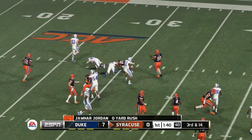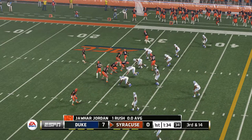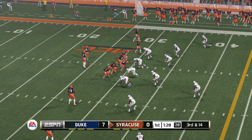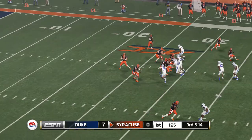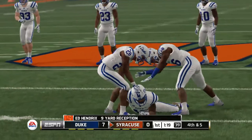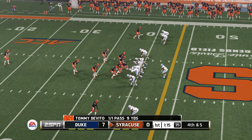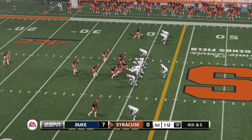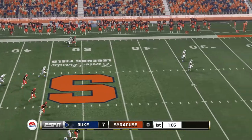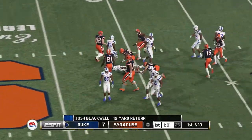They'll run it. He makes it out to maybe the 30-yard line. Around the 38-yard line. That'll bring up fourth and five. Blackwell is back deep to return. He makes it out to maybe the 39-yard line.